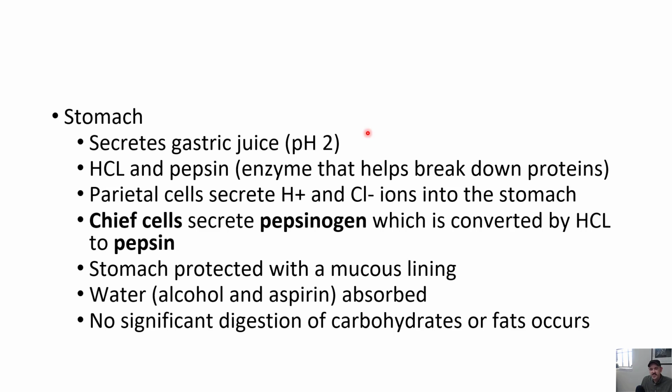Now, the stomach itself is part of the gastrovascular cavity. It's a structure that secretes gastric juice, which has a pH of about 2. And if you recall, that's pretty acidic. Inside is hydrochloric acid, HCl, and pepsin. Pepsin is an enzyme that helps to break down proteins. It breaks peptide bonds between certain proteins, pepsin. In fact, that's where the name Pepsi comes from, because it was supposed to be a medicine that helped you digest things, I guess.